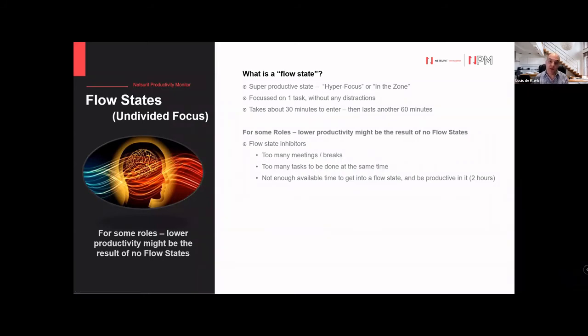But of course, if somebody disrupts you while you're in your flow state, it'll take you another 30 minutes to get in that flow state again. And so it's really important that people have the opportunity to get into these flow states so that they can be more productive. Of course, this depends on role by role, right? For a developer, it's really important to be able to focus and really work through the complexity of what they're busy creating.